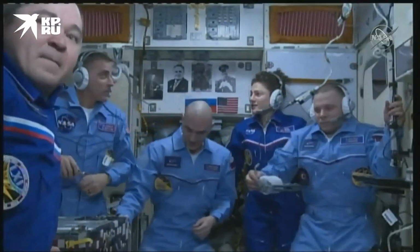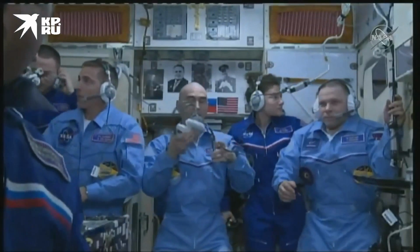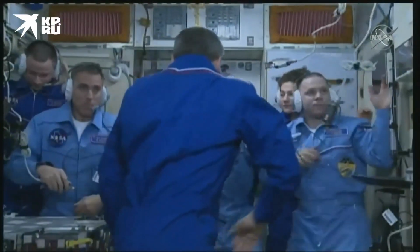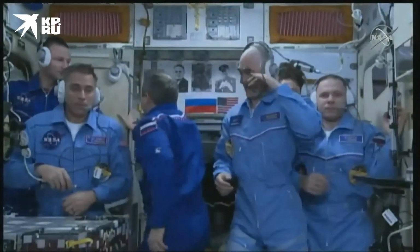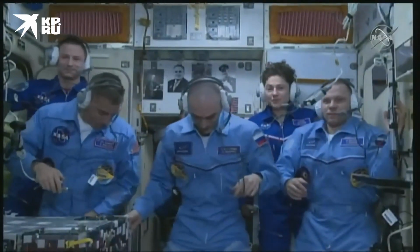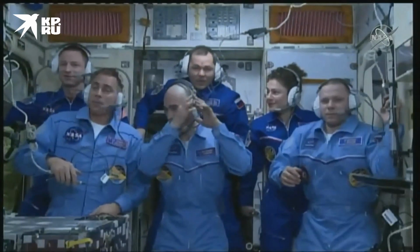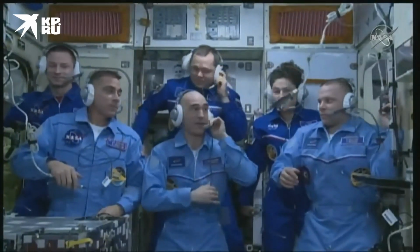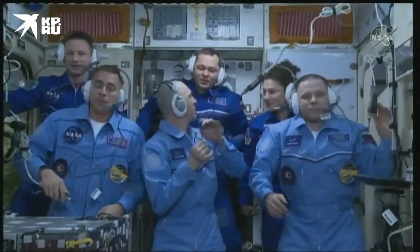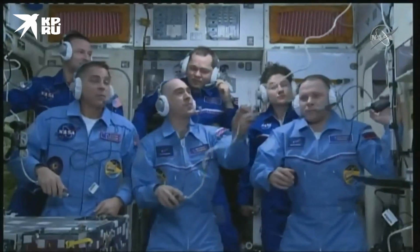And right there, our first view of all three of the newest crew members of Expedition 62 on board the International Space Station. Mission Control, Space to Ground 1, we are ready. We can see you as well. We are ready as well.